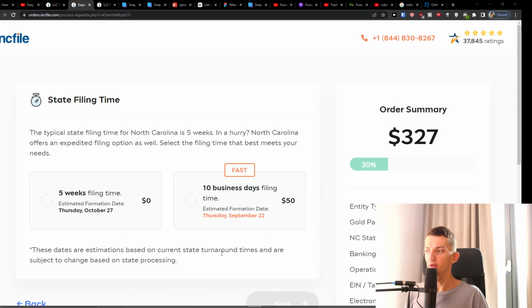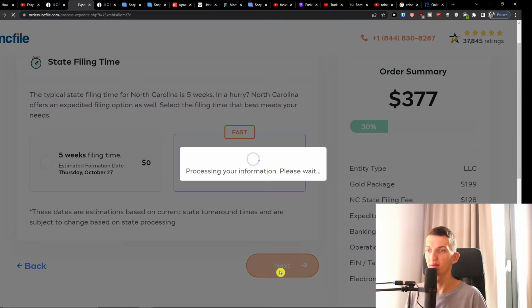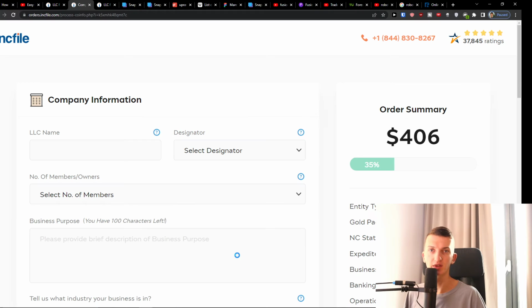Now you have the option, if you didn't choose the platinum version, to have a faster filing time. So you can go with the 10 business days, or you can go with the 5 weeks. That's completely up to you which one you're going to choose. If you want your LLC faster, then you're going to have the LLC name here.